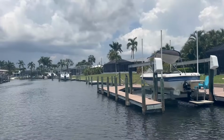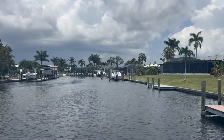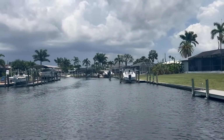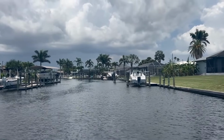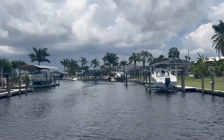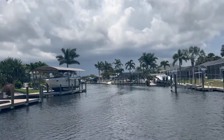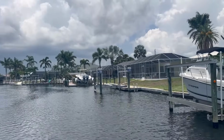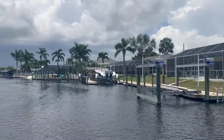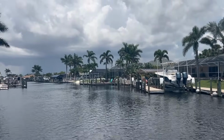So yeah, we're checking out a house just a little further north of here, listed at $499,000, and was just going to see how long it takes us to get out to the Gulf, or excuse me, out to the river from there. It's looking like it's probably about a 30-minute boat ride, but yeah, some nice cute little docks back here, swimming pools. You notice again, like I said, these are older homes, but a little bit more affordable than when you get to the direct access homes.